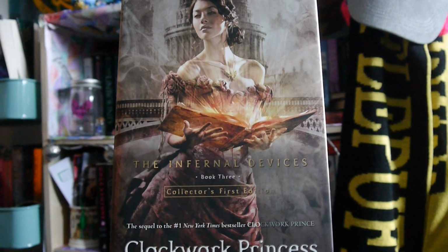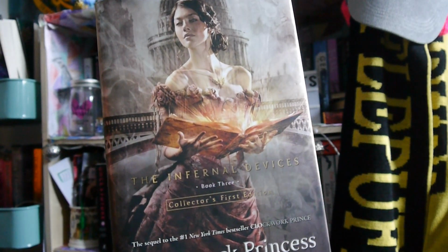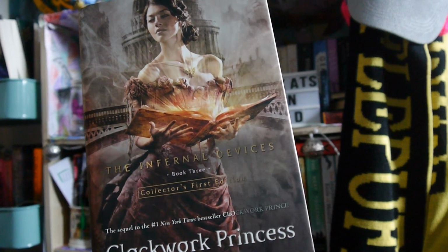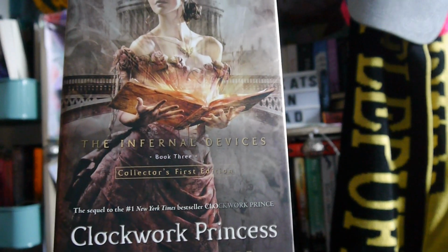So I'm currently on the Mortal Instruments book number 5, and then I'll be going on to this, and then I'll be going on to book number 6 in the Mortal Instruments. So I'm slowly going through. I love all of Cassandra Clare's books. I love her writing style. I love her stories. So I am really, really enjoying it. But this will be on my 2020 TBR for sure.